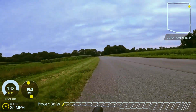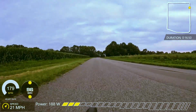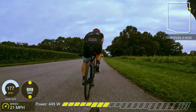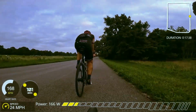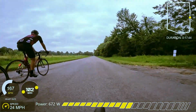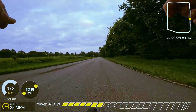But in an effort to punish Mr. David there for attacking over the top of me, I decided to attack over the top of him, and we rolled like that as Hank moves to the front, as neither one of us wants to really pull. We go a little further down this straight, and we're 20 minutes in. Hank's avoiding working, so off I go again.